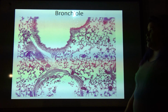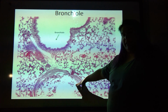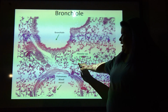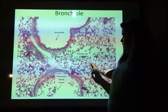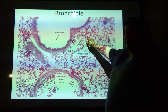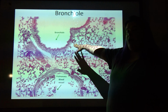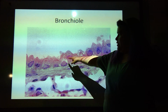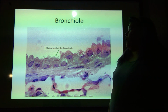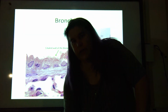A little bit closer. Again, see the lumpy bumpy? That's going to be your bronchiole. See the blood cells? That's going to be your pulmonary blood vessel. The alveolar sac, again, you've got kind of that flower arrangement. And then you've got one alveolus. You can see another one right there, just real small and single. Now I'm going to zoom in on the bronchiole, the wall of it. See the hair? Those are the ciliated cells. So you've got the ciliated wall of the bronchiole. Okay? So you kind of can't miss the bronchiole.